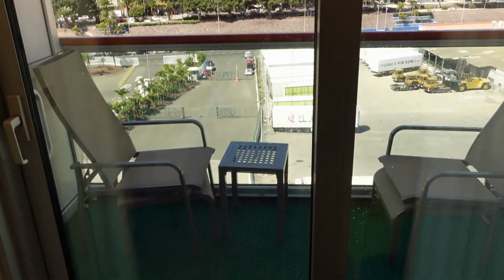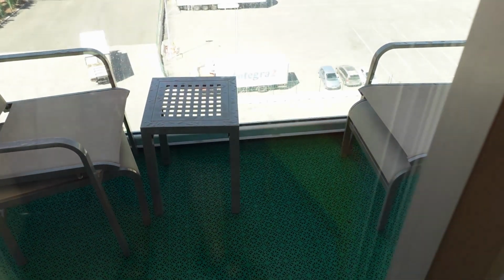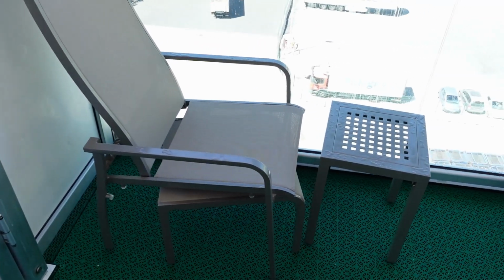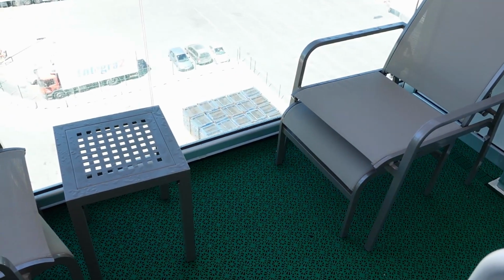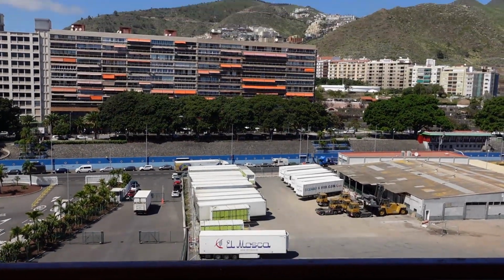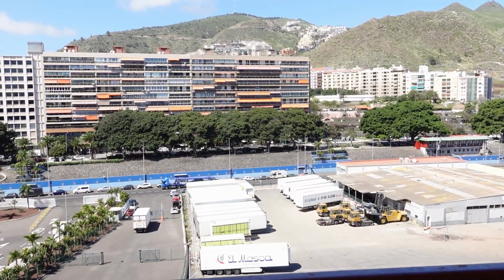And the balcony, which got a wash today, so it's still a little bit soggy out there, but it's not huge. I suppose it's decent size, but I think these chairs are actually really quite comfortable. I've enjoyed sitting out here, and you've obviously got one the other side with footrests, which are a pleasant little addition to the normal balcony setup. And we're in Tenerife today, so that's the view you get. You happen to be on the side of the ship that is close to where you dock, as I am today.